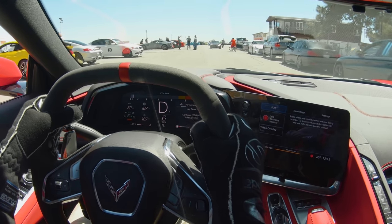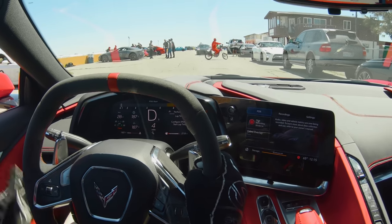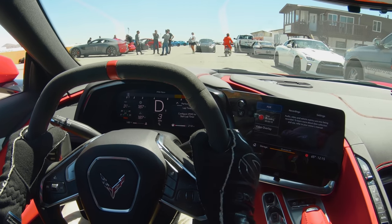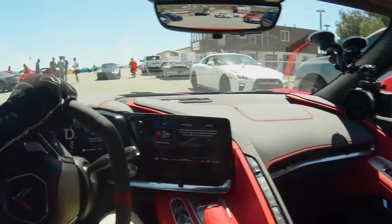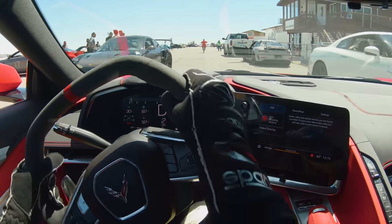There's one thing I do want to make very clear with the new C8 Corvette. It feels like a glove. It's like putting on your own glove. Sitting in it, it's perfect. It honestly is perfect. The seating position couldn't be any better, and the visibility all around you is nailed. You feel like you're sitting in a McLaren 570S or a Lamborghini Huracan.